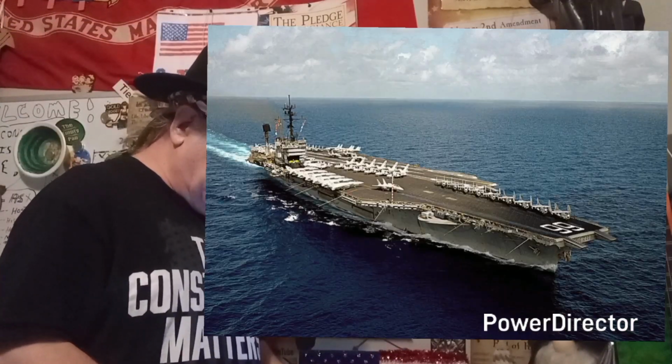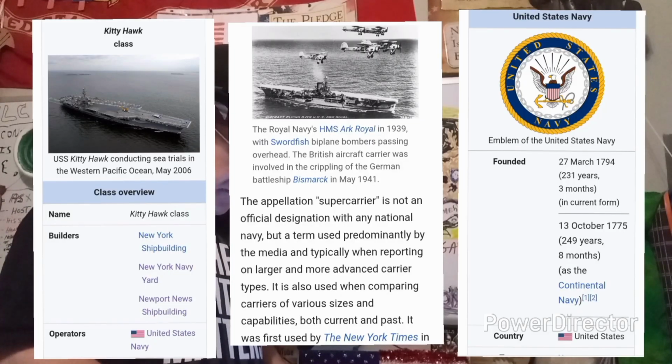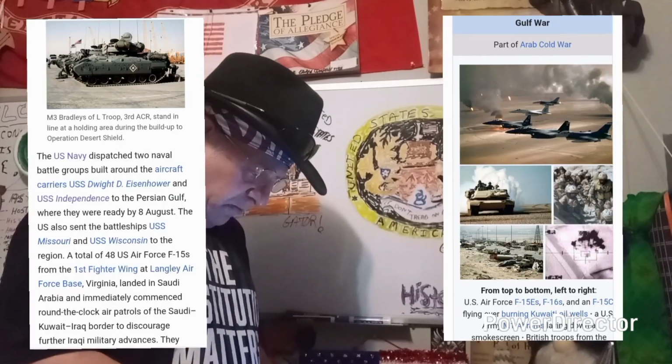America, CV-66, was one of three Kitty Hawk-class supercarriers built for the United States Navy in the 1960s. Commissioned in 1965, she spent most of her career in the Atlantic and the Mediterranean, but did make three Pacific deployments serving in the Vietnam War. She also served in the Persian Gulf War, Operation Desert Shield and Desert Storm.